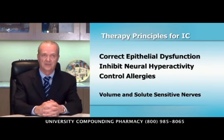Then inhibiting neurological activity is what we've done forever. We give them anticholinergics, antimuscarinics. We give them tricyclic antidepressants, even narcotics. There are a lot of drugs that we use to suppress the neurological hyperactivity, but remember, that's a response to the disease. It's not the cause. So you're shooting a messenger. It's fine to do this as long as you combine it with something that will correct the epithelial dysfunction.